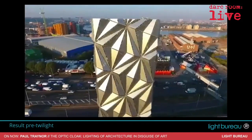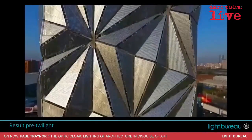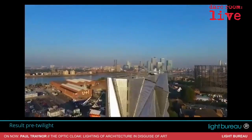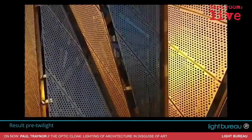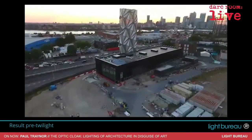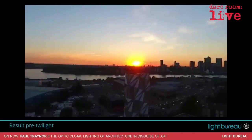And you can see again how the building, although it's permeable metal, looks like it's mirrors. It's amazing how little light this sculpture needs to really stand out and give this extraordinary effect. And you can see as well that it picks up the color of whatever the light is. So it burns this really orange or champagne kind of color. It's really quite impressive.